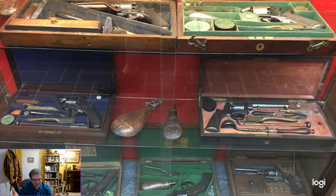And then, again, more cased revolvers. I can't tell you, you don't see a lot of cased revolvers these days. These things are not common. And when you do find them, they are expensive. But it's really neat to be able to see so many in one place.